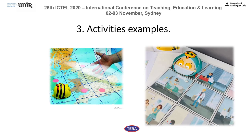Another example, imagine your robot wants to work in a hospital and you have to help it. We can go to the waiting room, then the surgery room, etc. These are different examples that you can also use to work with students with special abilities.